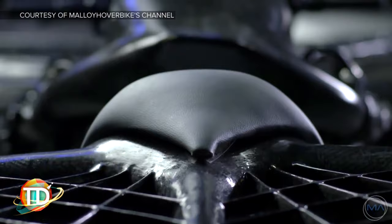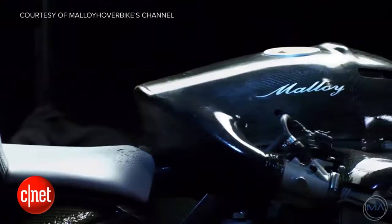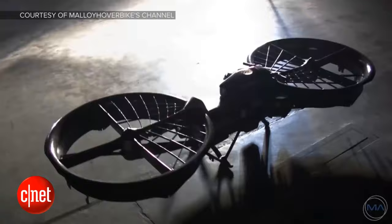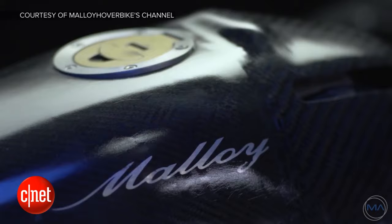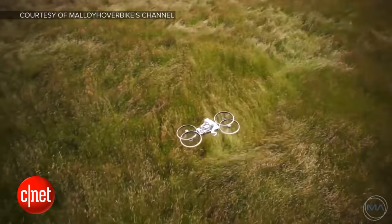Obviously, they'd be a lot better for range because you're not having to ride over rocky terrain. These would be a little bit more fuel efficient, and obviously better in terrain where it's really tough to get any vehicle through. And this is Malloy Hover Bikes channel. This is their hybrid hover bike. Pretty awesome, lifts like a chopper, and then looks and rides kind of like a motorcycle.